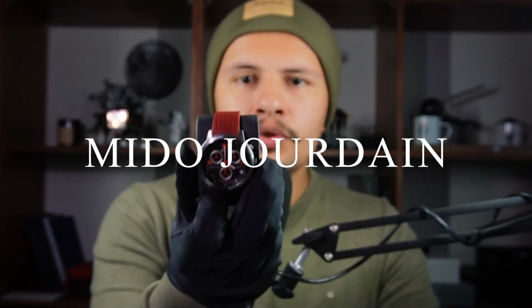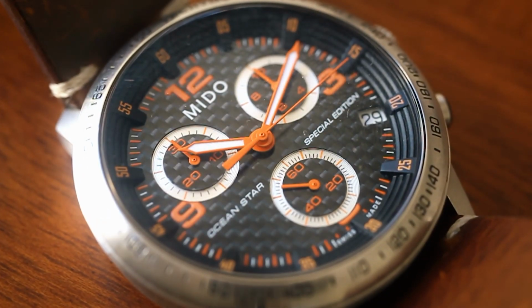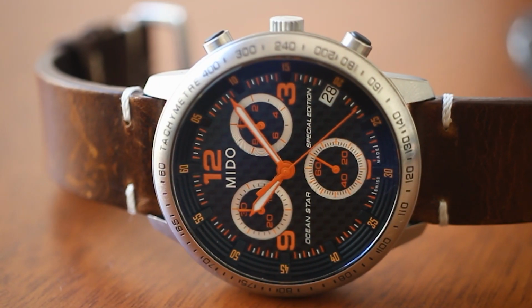Second one is a Mido Jordan. It's a watch that my wife gifted to me after we were married. This watch is special because it's the watch my wife used to wear when she was running triathlons, and she gifted it to me. So it's also a lifelong member of my collection as well.